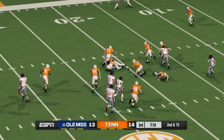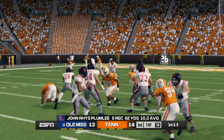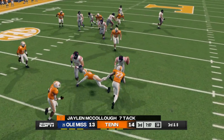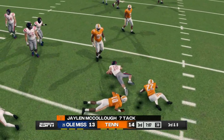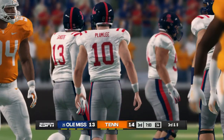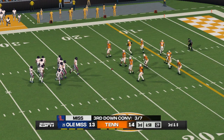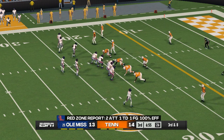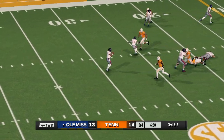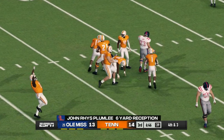His eye on it, makes the catch, and he is drilled at the 20-yard line. Number 22 on the tackle at the 20-yard line. Third down. They'll line it up again on third down. The screen play. Tackle at the 14.